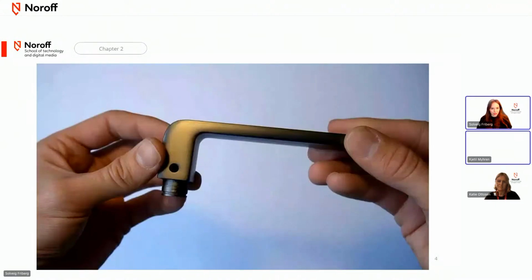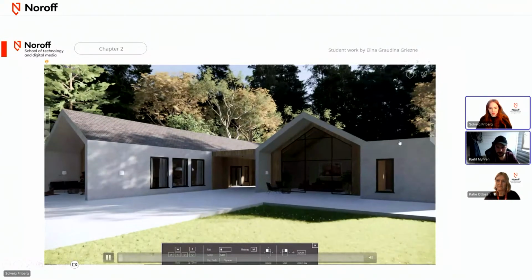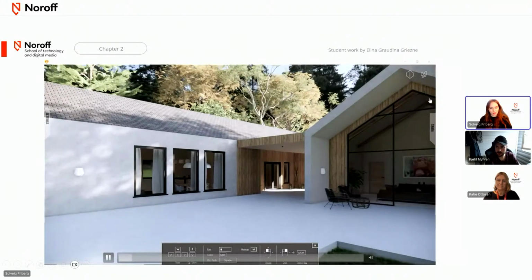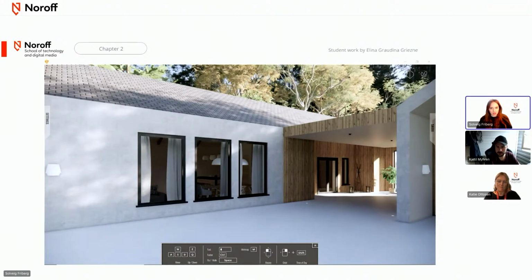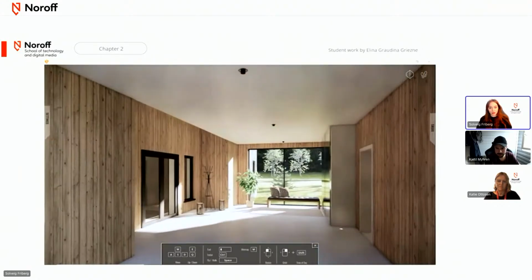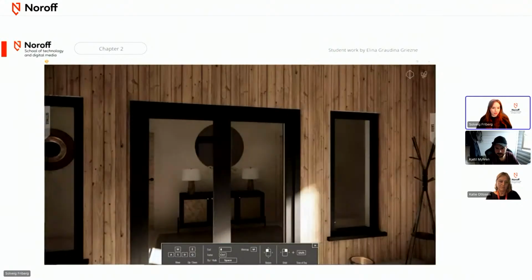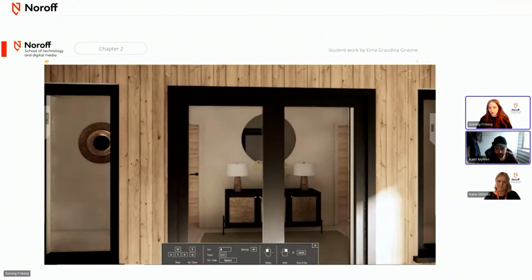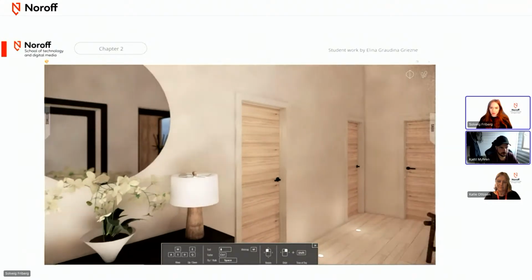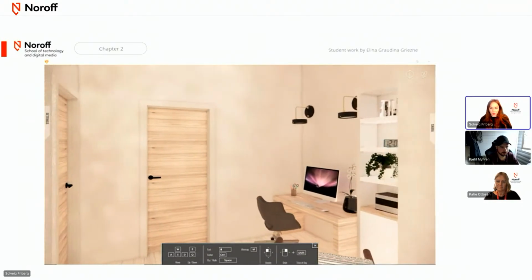So to go to the next slide, which represents the architectural aspect, we also have Technical Design Architectural. And what you're seeing right here is actually student work by a former student at Technical Design, which is Elina Gradina Grisne. And she has modeled this entire house. She has applied all of these textures and applied all of the furniture and created this model that you can actually walk inside of in 3D and explore in 3D.